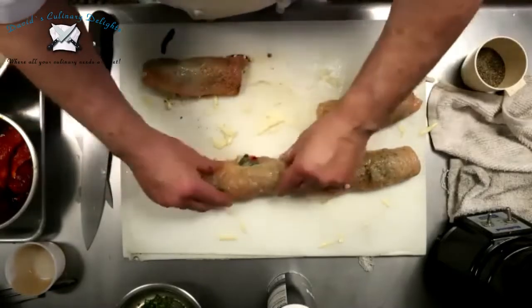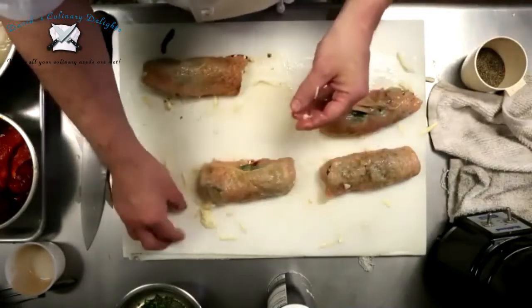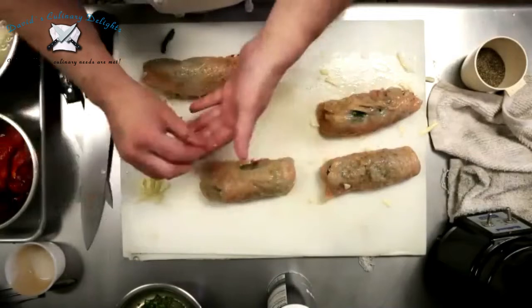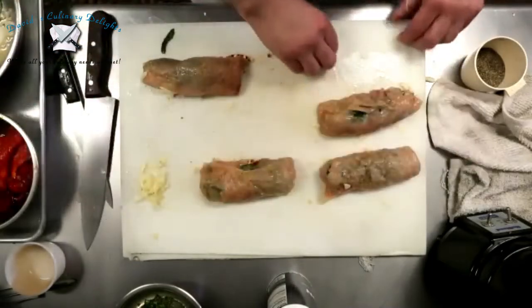Yes, someone says sub for fontina cheese. You can use Swiss cheese. Like I said, if you want to use mozzarella cheese, you can use mozzarella cheese as well. You can use almost any kind of cheese you like. You would like it to be a cheese that's going to melt well, though. You don't want a cheese that's not going to melt.